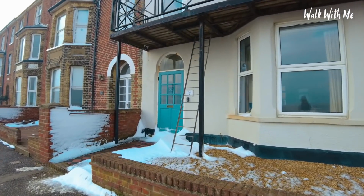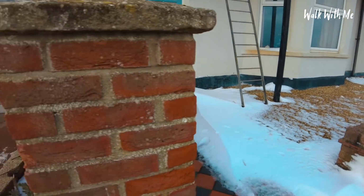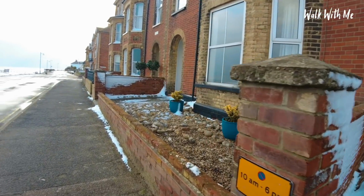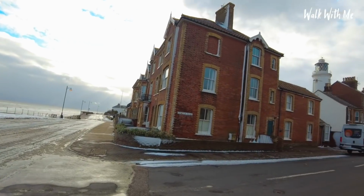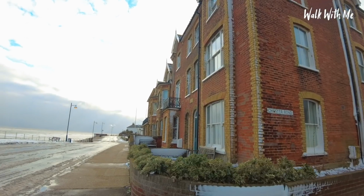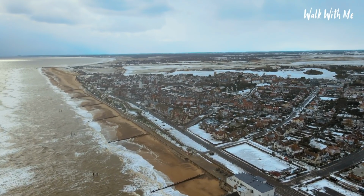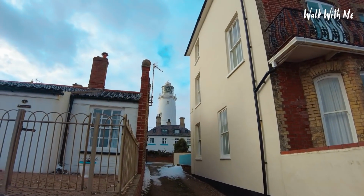I mean, you can see just how much snow they've had here. Look at the snow drifts up against the walls and people's front doors. There's a view of the lighthouse, which we're coming to in just a moment. What's great about Southwold is that you look down every single alley or corner and you see glimpses of the lighthouse.